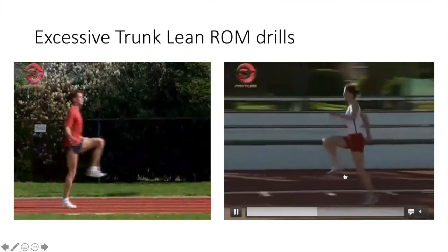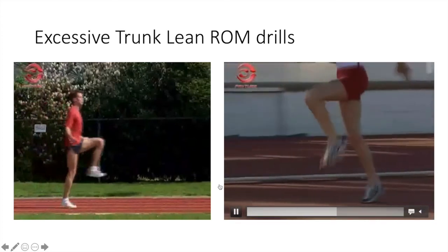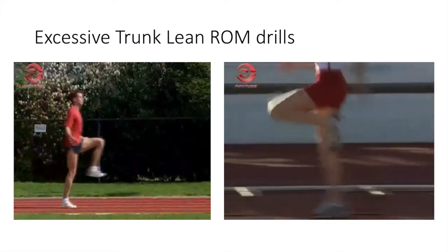You can just about see she's using the hamstrings to pull the heels up towards bum and maintaining that dorsiflexion of the ankles as well.